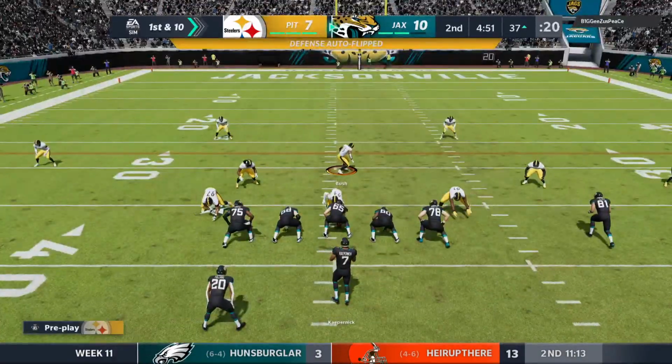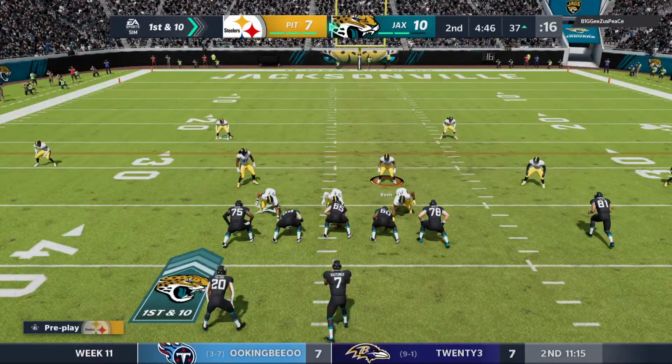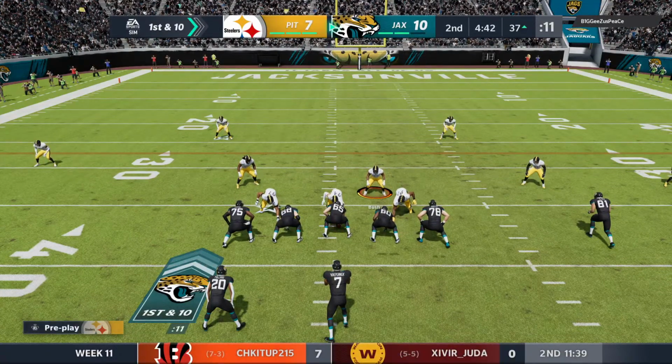Right, I'm just like, yo, that shouldn't even have been open. We was in a straight cover 2. And we was in cover 2 underneath. Like, I purposely had y'all in a certain zone because I knew it was coming.